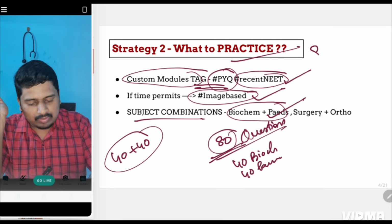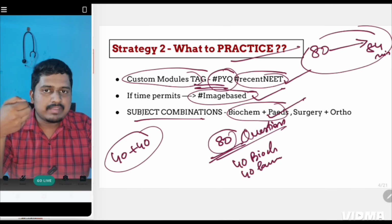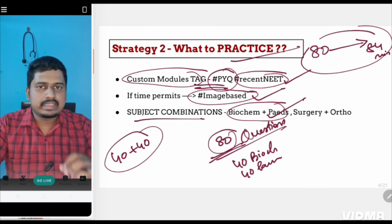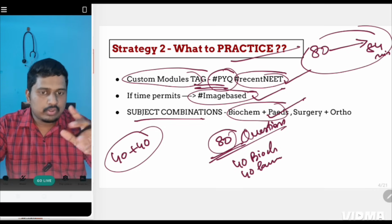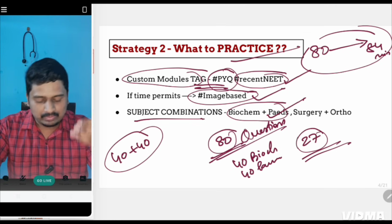So there will be a total of 80 questions and you will be getting a total of 84 minutes. This will be the pattern for one day. The next day you will attempt a similar set of questions, and the third day one more set. In total you will be giving around 8 to 9 days for each subject. That will constitute a total of 27 days. In 27 days you will be finishing 3 sets, so 3 cycles will be there. I'll tell you how.